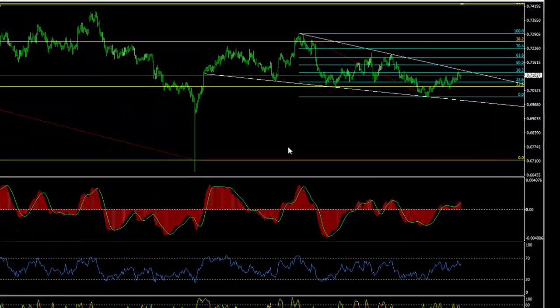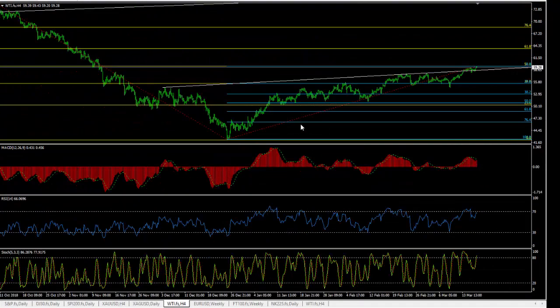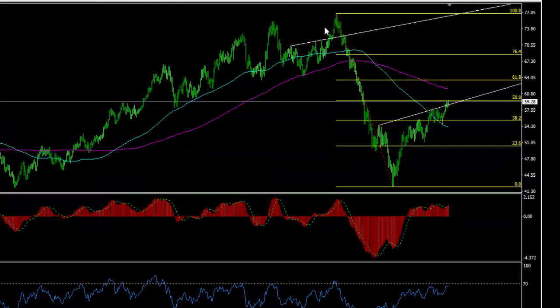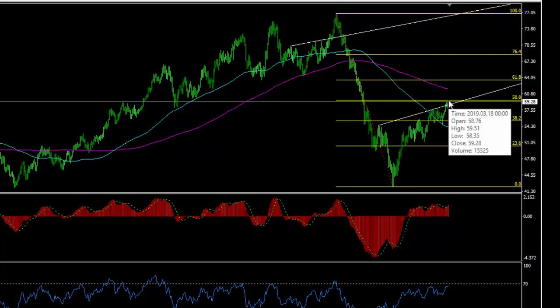Just looking along elsewhere. Okay, this is a 4-hour chart of oil, West Texas, and we reached 59.50, which is hidden behind the blue line. It is the 50% retracement. Let me show you on the dailies of this whole move down from above about 77 down to 42. 50% reached it bang on last night, and the momentum does appear to be headed higher. I still like oil, as I said yesterday. I think it's probably the trade of the moment right now.